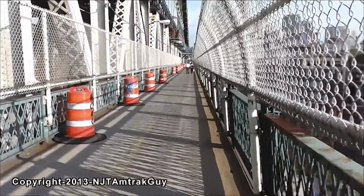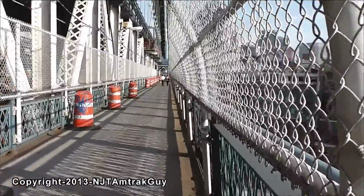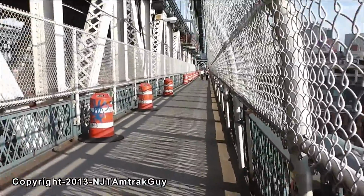Alright, I'm still walking over on the Manhattan Bridge. I need to maneuver this camera properly because of the sunlight.